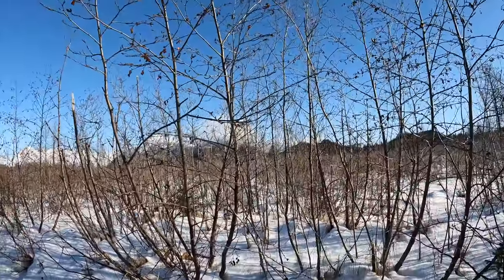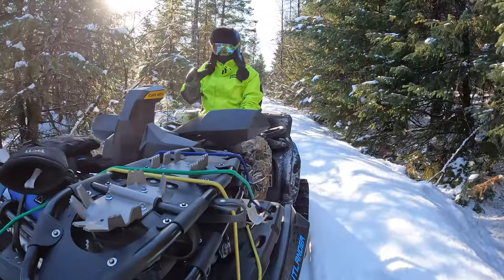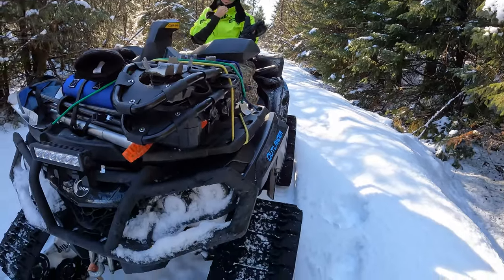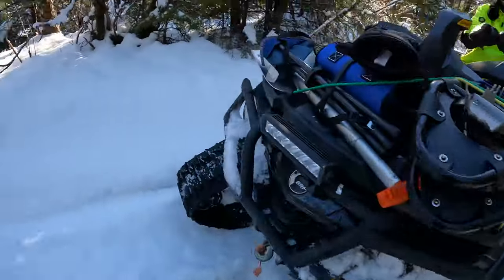Really surprised we didn't see any moose in there. Not yet, I know. Too snowy back there? It's not too snowy. Your hands look like they're getting wet. Yeah, it's flinging. Oh yeah, it's flinging. Yep, love to have some flares, something come back. I don't know. We'll look into it.